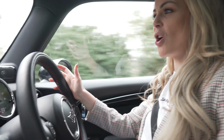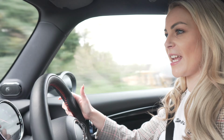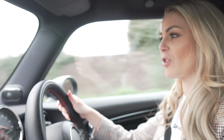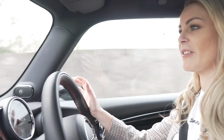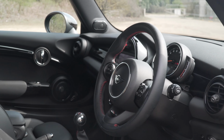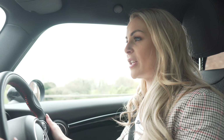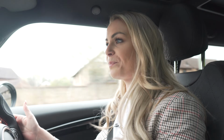So despite this being the hot hatch S model, it's actually a lot more comfortable than I was expecting. You still get that really good go-kart feel as you're connected with the road, but it's actually pretty good over bumps as well, especially considering that this one has been lowered too. Now the only criticism that I do have is the steering's quite heavy. That might just be because I'm used to the lighter steering wheels of Volkswagens, but I can imagine that around town, if you were doing a lot of parallel parking, it could get quite uncomfortable.